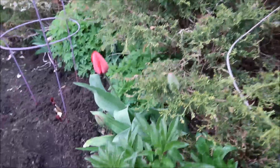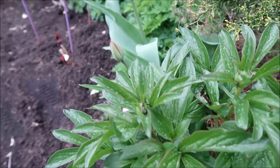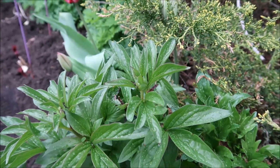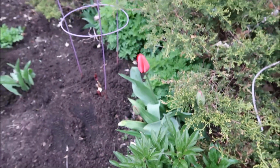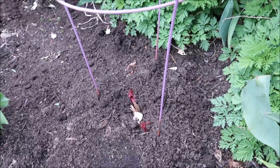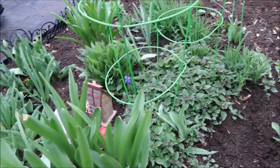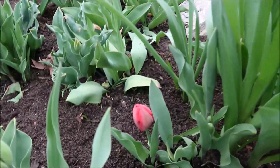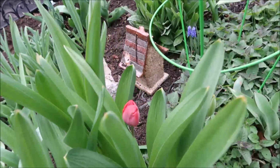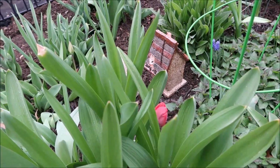Something that has made me so happy is this peony bush. It looks like it's going to flower this year with two blooms. I am so excited about this. And then the return of the other one here. Something to look forward to. And here, as I turn around, I can see some more of the tulips awakening and showing their color, peekaboo in the middle of the alliums.